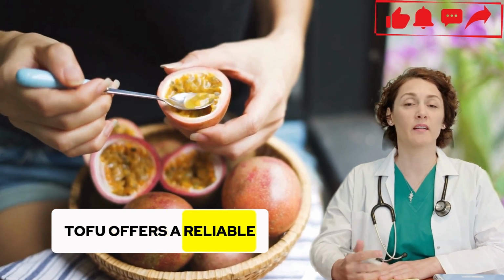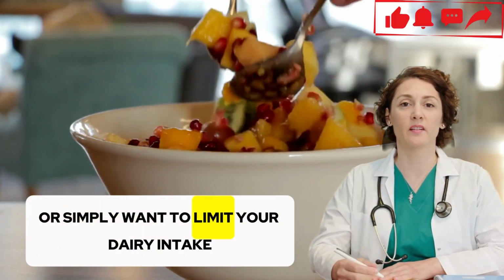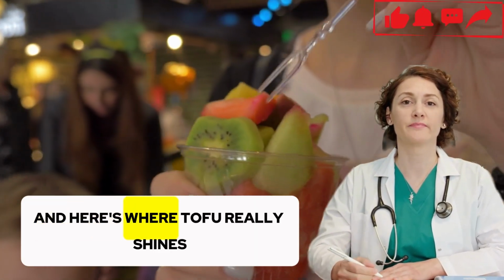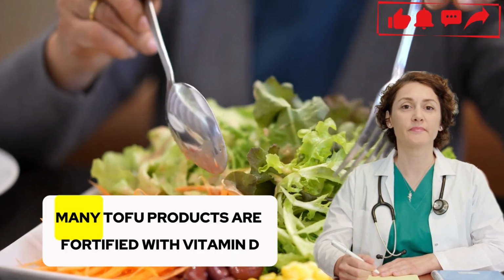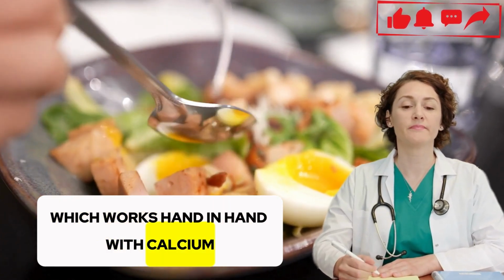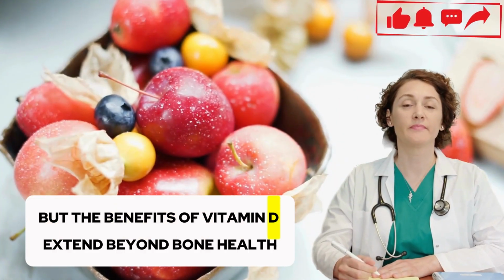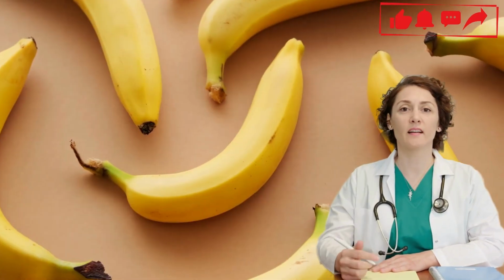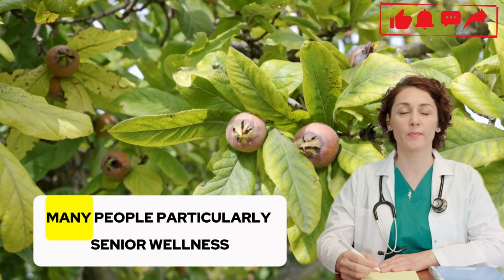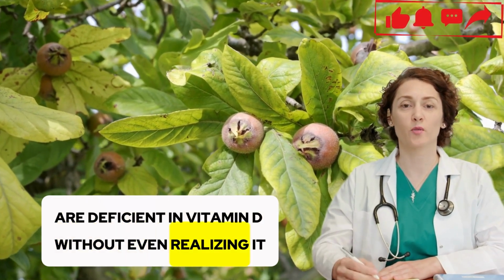Tofu offers a reliable dairy-free source of calcium if you're lactose intolerant or simply want to limit your dairy intake because of the inflammation it can sometimes cause. And here's where tofu really shines. Many tofu products are fortified with vitamin D, which works hand in hand with calcium to build bones and improve absorption. But the benefits of vitamin D extend beyond bone health. It also plays a role in immune system function and inflammation control. Many people, particularly seniors, are deficient in vitamin D without even realizing it.